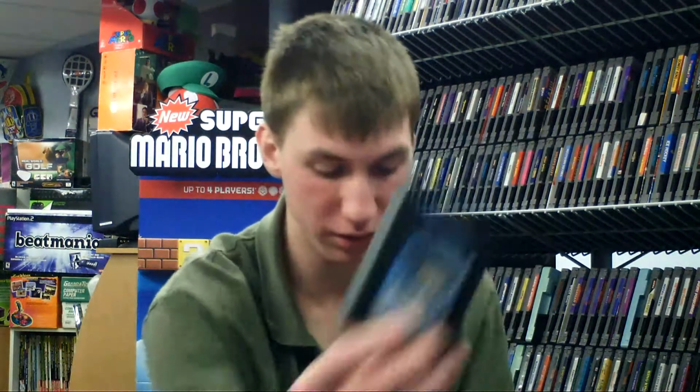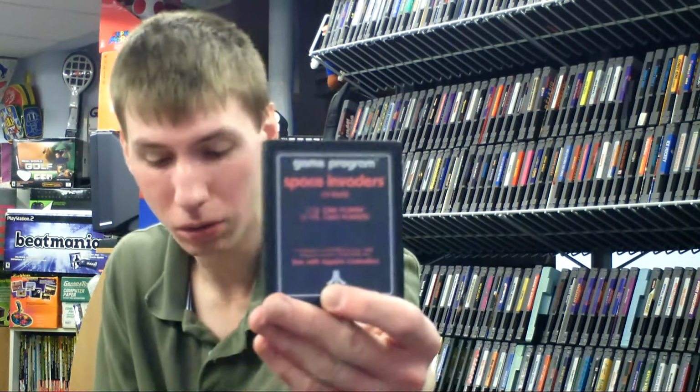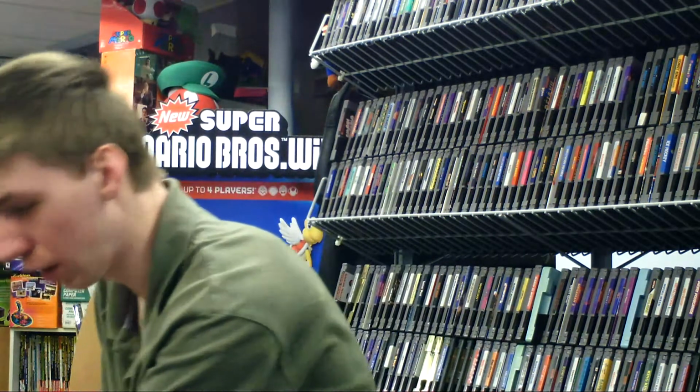We have Space Invaders, although I have to show this one because we have a couple of variants of Space Invaders right here. We have middle kind of age Atari Space Invaders. We have Telegames Space Invaders, game number 112. And then we have super old Space Invaders from Atari, which is kind of interesting. So, a whole bunch of different variants of that right there. Let me put those there.